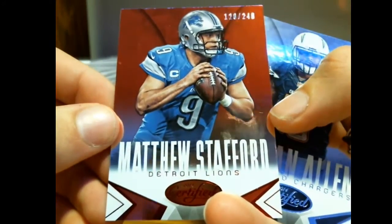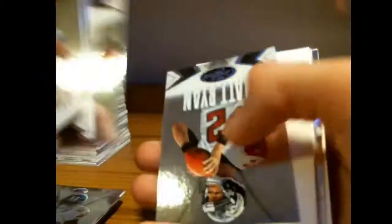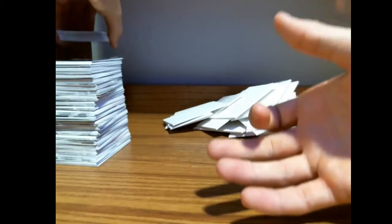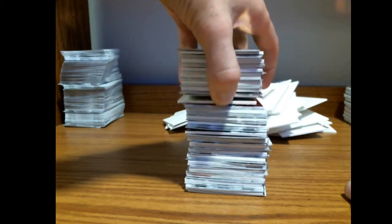$2.49, Matthew Stafford for the Lions. Pro Bowl Dez Bryant. Okay. Got a couple more stacks here. And then we have the Hot Box. Hot Box is back here. And that has some good hits in it. I'm pretty sure.